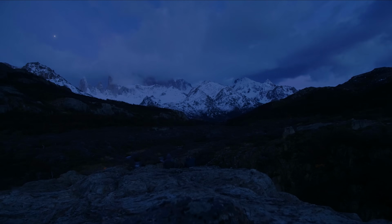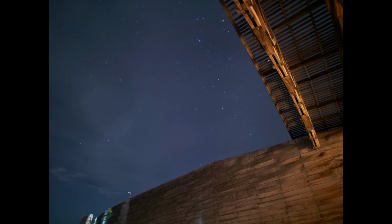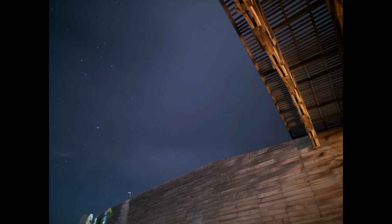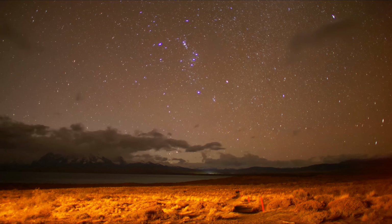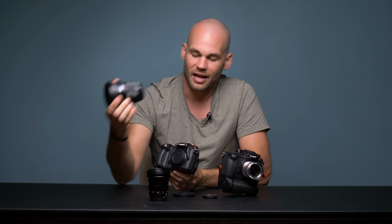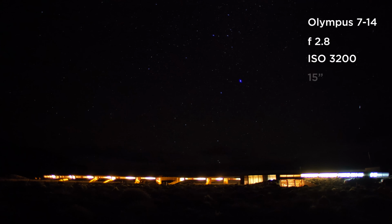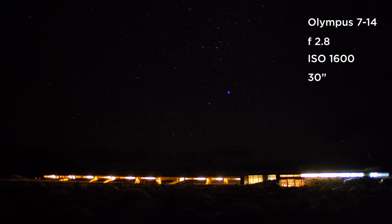So when we got down to Patagonia, we shot a million different time lapses with both the GH5 and the GH5S. Like I said, I think the GH5S has approximately 1.5 to 2 stops better ISO performance. If we were to throw the Olympus on this camera, we would be able to shoot at 2.8, ISO 3200 and 15 seconds. Or we could go to 30 seconds and then we could drop the ISO down to 1600.